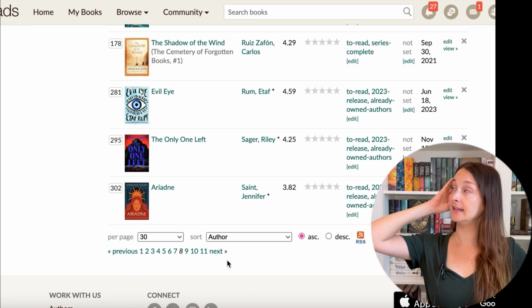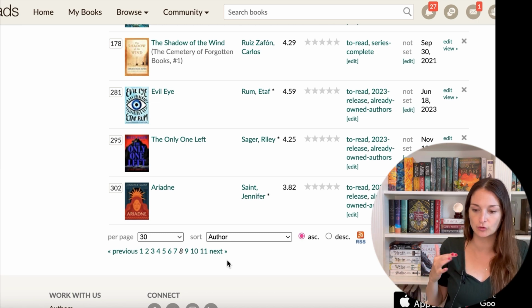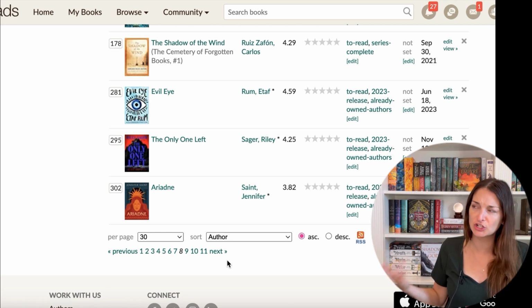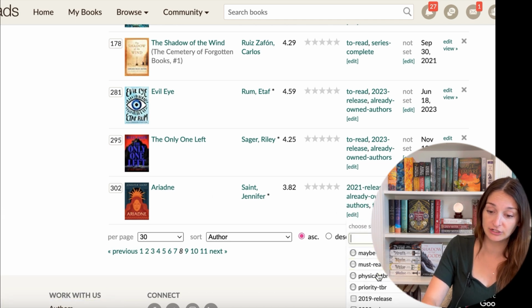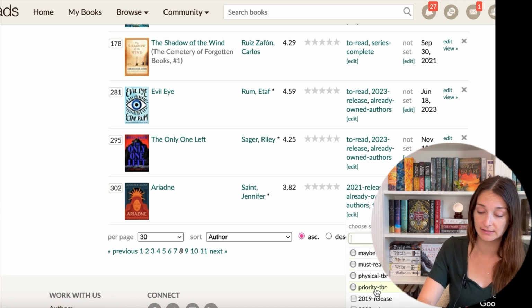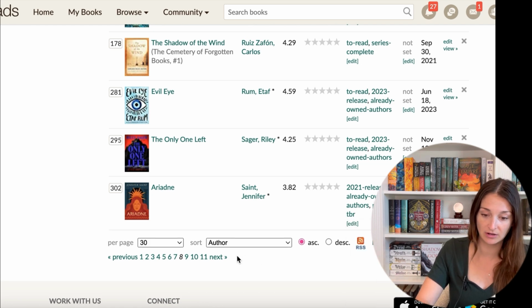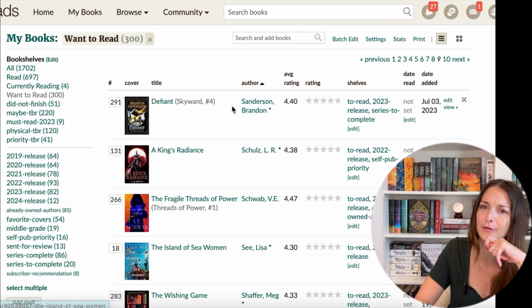All right, Ariadne. I passed by this one, but I'm going to come back to it because I really enjoyed Electra by Jennifer Saint, and Ariadne was the one that came before Electra. I know she just recently released another Greek mythology retelling. So this is one that I would really like to read. I would love to read more of her books, see if she is an author for me. So I'm going to make that a priority TBR pick and hopefully get to that one sooner rather than later.